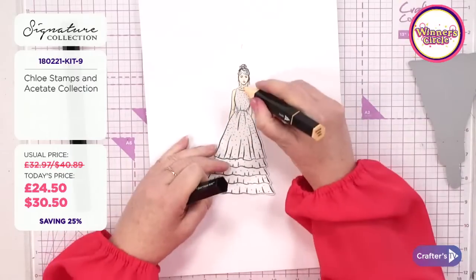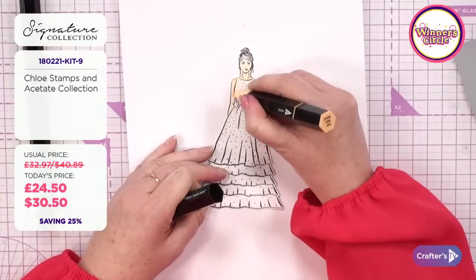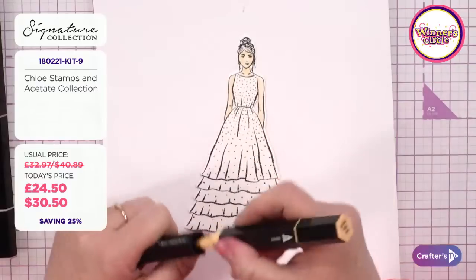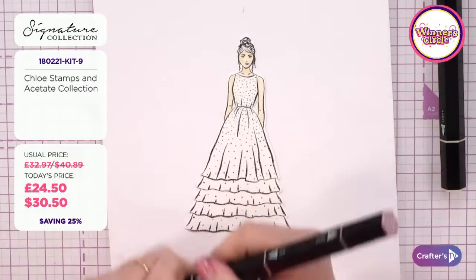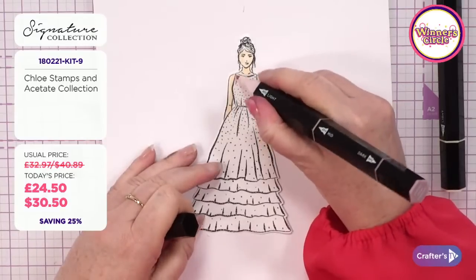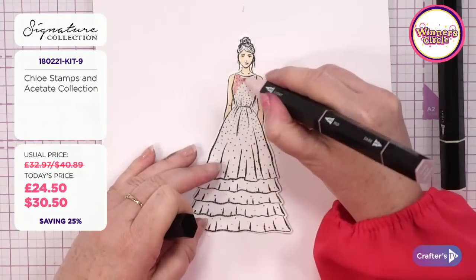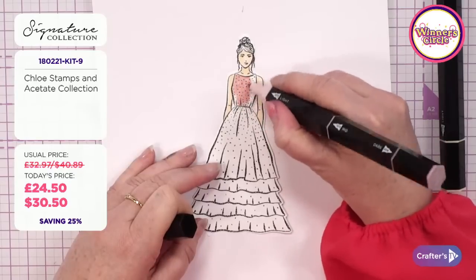So I'm just doing a quick bit of colouring so we can layer her onto our background. But isn't she beautiful? I mean, really beautiful. And then we've just got a dress, so I'm going to colour her dress in. I'm using my quick go-tos, which is, that's light, yep. I'm using the antique pink. So I'm just going to colour in really quickly.